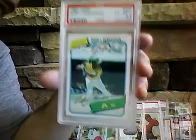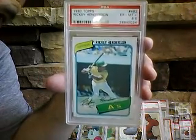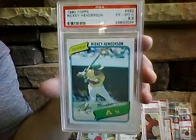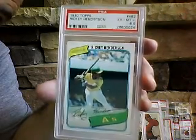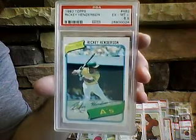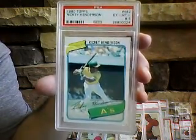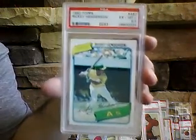I have some unopened 1980 vending boxes and rack packs that hopefully will have a few more of these in there. I do have one that I got graded about 4 or 5 years ago that's an 8, so that's my highest grade Henderson rookie. I'd love to get a 9. A 10 would be, you know, very few of those exist in the world. But Ricky Henderson rookie, 1980 Topps in a 6.5, I'm not complaining about that one.